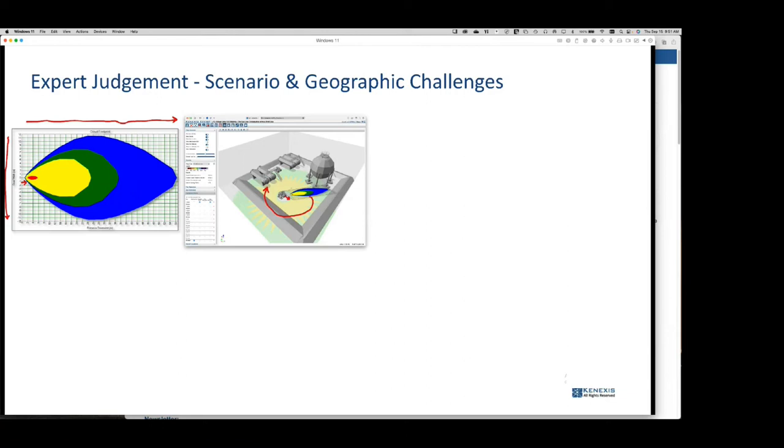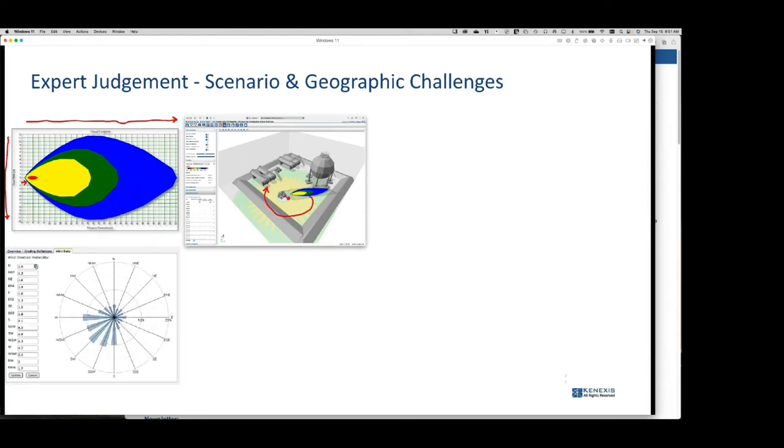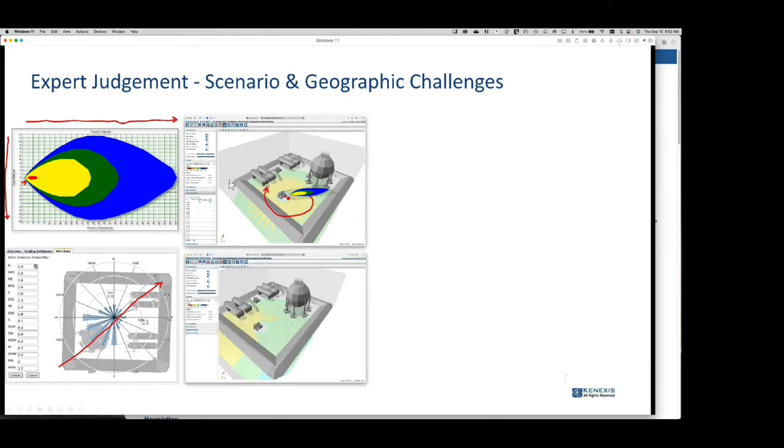Okay, that's pretty cool, but that didn't take into account wind. So let's take into account wind. And then I'm going to overlay the plot plan so I can explain which way the wind is blowing. The wind is blowing this way the preponderance of the time, which is basically coming from here and going through the site that way. So if I look at this, you'll actually see the arrow goes the other way.